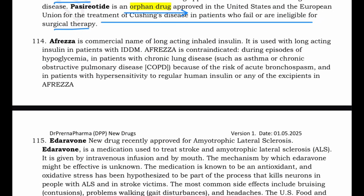Afrezza, we all know that it is basically inhaled insulin used with long-acting insulin in patients with IDDM. It is contraindicated in patients who have chronic lung disease, and because it has a risk of acute bronchospasm in COPD, it is not indicated in COPD also.